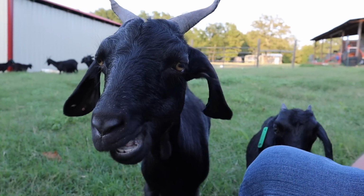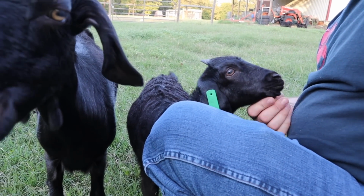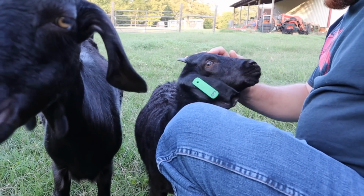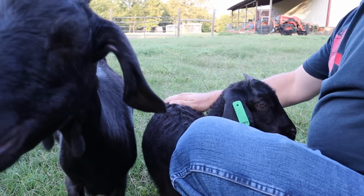She's just a little busy chewing her cud there. But her baby and herself are very friendly goats. And hopefully Oosty will stay that way, right, baby girl? Alright, let's go take a look at this big tree that's blown down in their pasture.